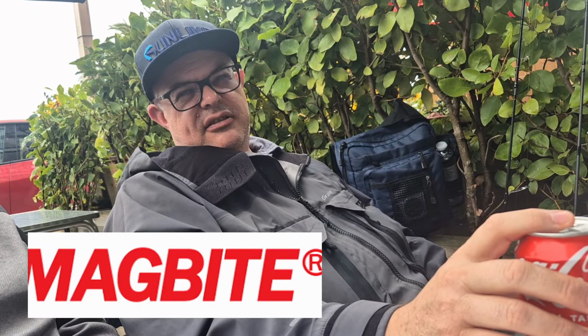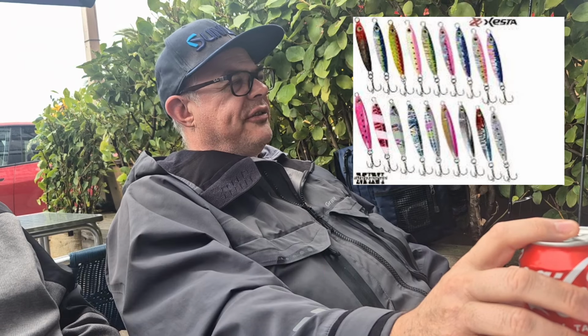So what products are you most excited about selling? I like the Magbite range, and I like the Xesta range, those two are really good. But any that you can charge a 40% markup. Oh, that's going in.